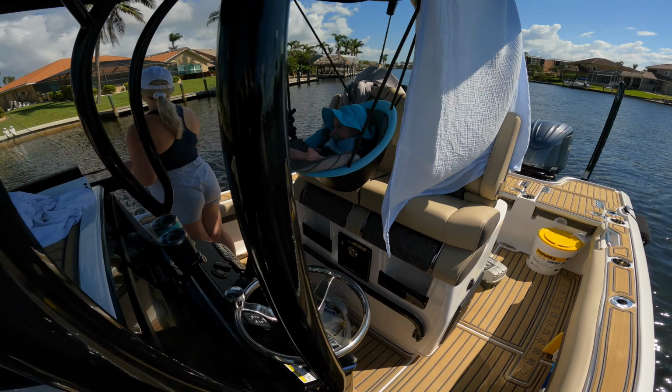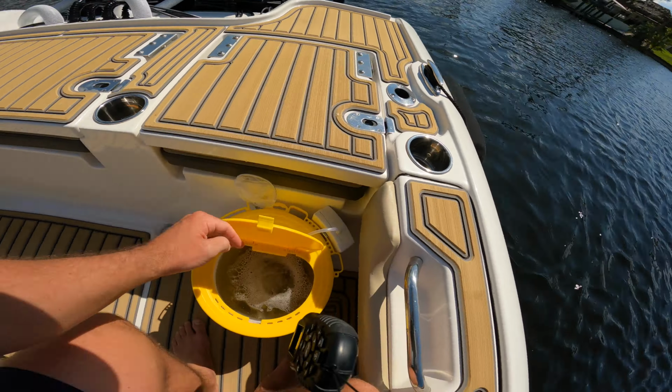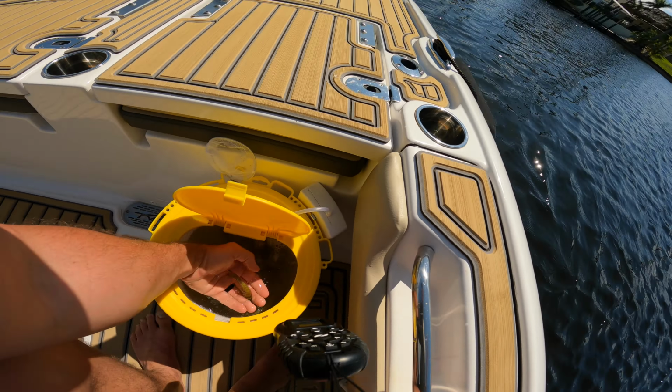Say hi, Owen. Owen's all set up. We got Jill over here throwing a voodoo. These shrimp are absolutely ginormous. I'm gonna cut them in half.